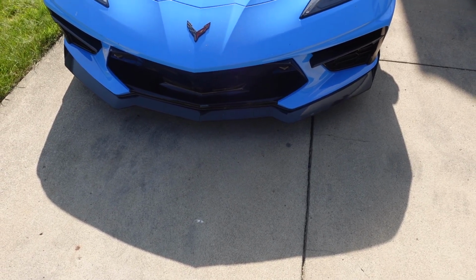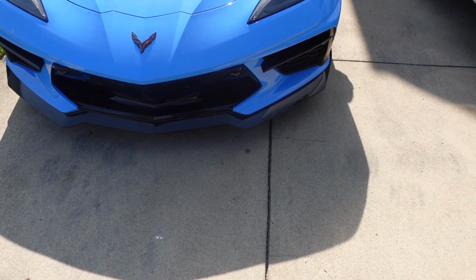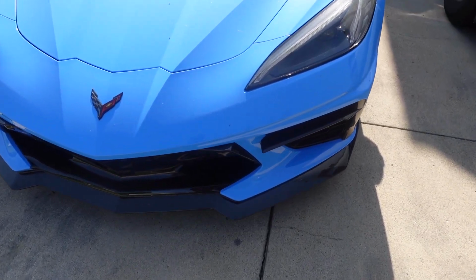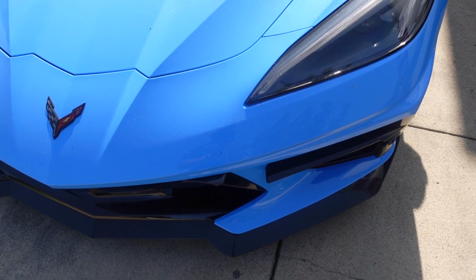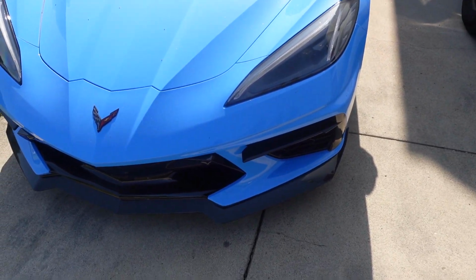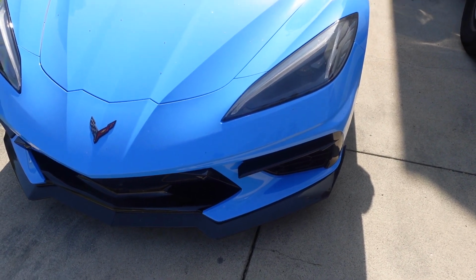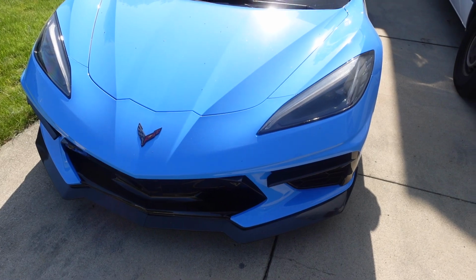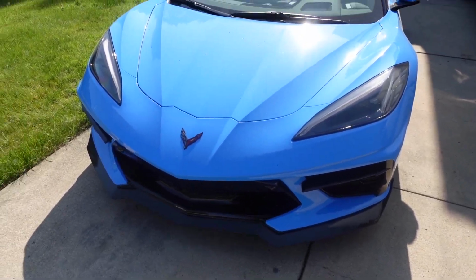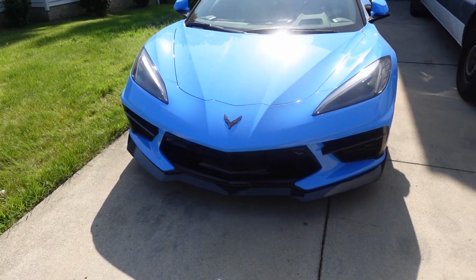So that's it. If you've got a C8 Corvette, those are a couple of things that, if you have not been looking at them, to start paying attention to with the headlights, because that is an issue and there is a chance that you're probably going to have to have that repaired. The car is a 2022, like I said. I've had it for a little more than 17 months now, and it's got 9,000 miles. So that's where we are.